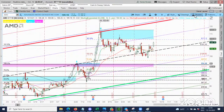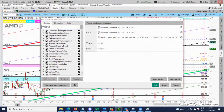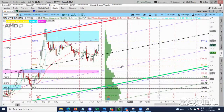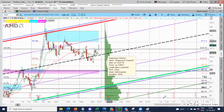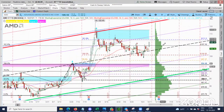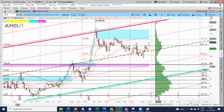Let's see the volume profile. Let me just check how much people are holding in this particular area. See, the volume is pretty light here. There's a good consolidation, definitely, in this area, but otherwise the volume is pretty thin. So if it jumps above 111, it will just rally to the all-time highs, 122, which is the current resistance line as well. So I'm super duper bullish.